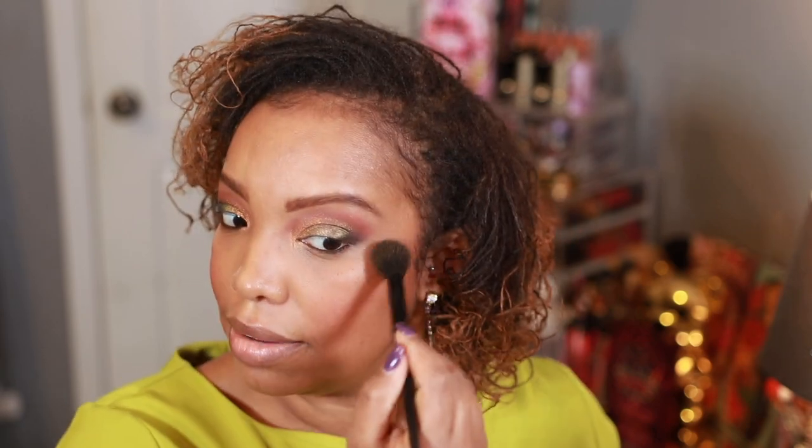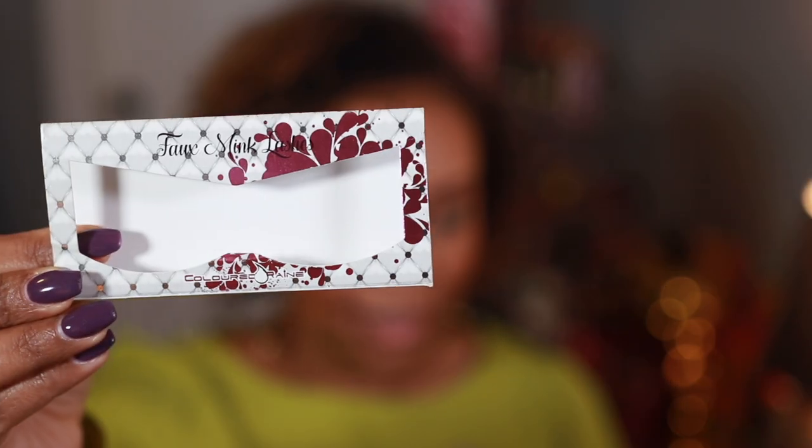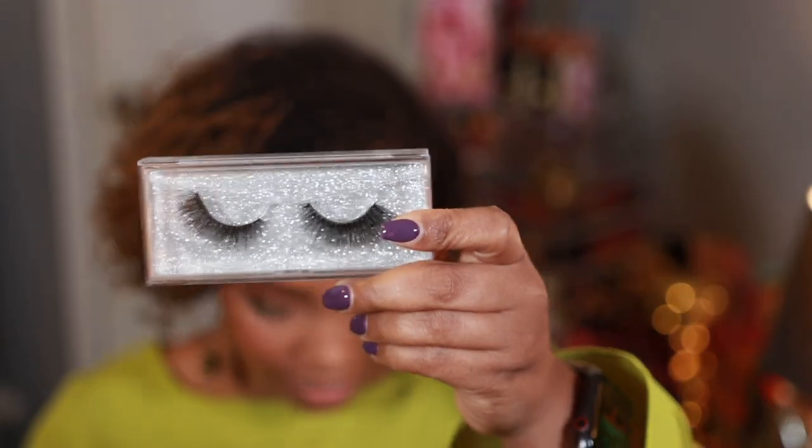You know, I just thought about it. I was like, there are highlighters in that Danessa palette. I'm gonna do my lashes real quick off camera, but I did find my Colored Raine lashes right here. So this is the style. What style? These are old, honey. They're called Diamond Status, and they're faux mink lashes.